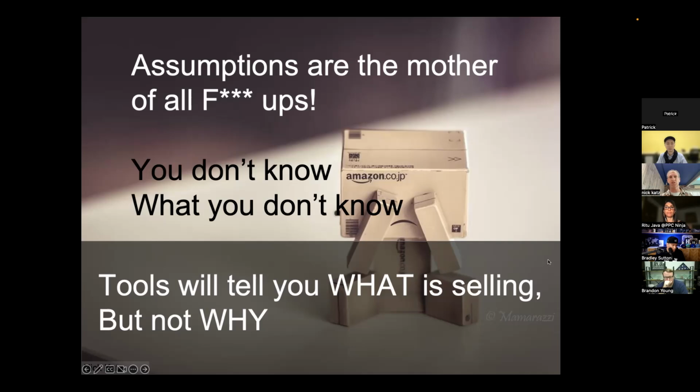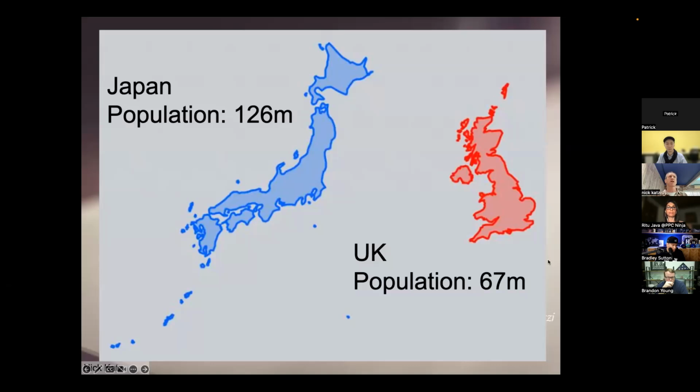So what I'm going to do is just quickly, sorry for the janky slides, by the way, I didn't have very long to put this together. So anyway, if you are a seller in America, for example, and you want to sell in another marketplace, for example, you're selling in the UK. I'm just going to compare UK and Japan now for a couple of reasons.